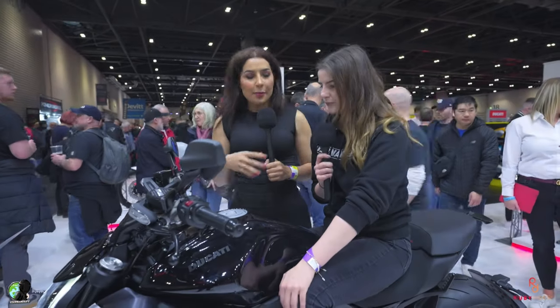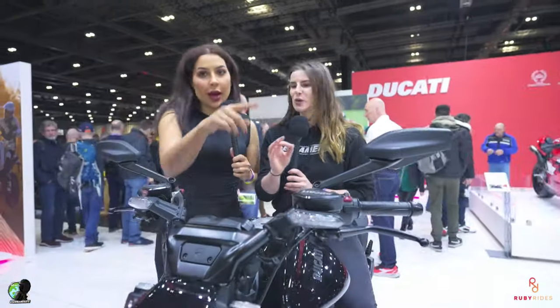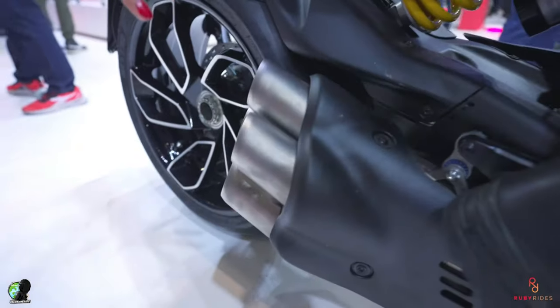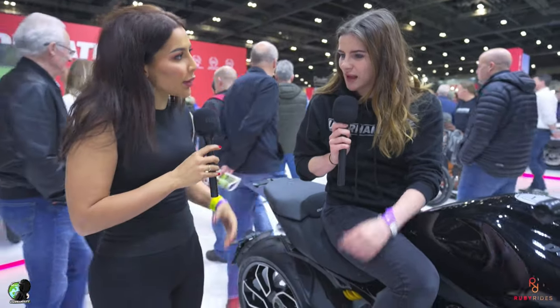It's gorgeous, and I bet it sounds amazing with that V4 engine. We need to look at the exhaust on this. Come around, have a look at this. I don't think there's an exhaust like it, stuck on the right-hand side. What are your thoughts on that? Because some people have criticised it for looking a little bit cramped on the side. But do you like that look?